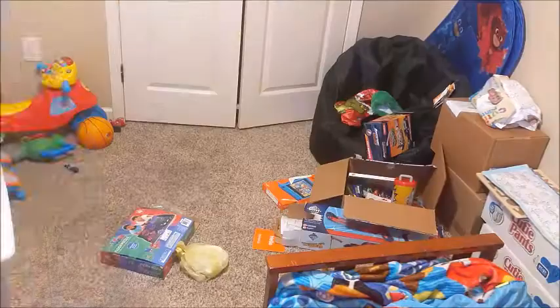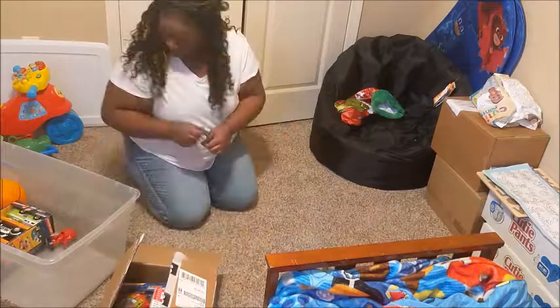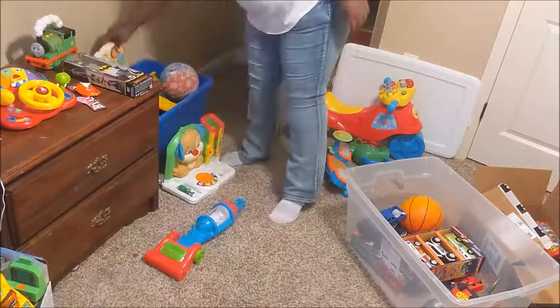So I've come into my baby's room and I'm picking up all of his toys, boxing them up, making sure everything is up off the floor, and making sure I vacuum the floor. That way when they come in to do their treatment, they don't have a bunch of toys in their way. So we're getting everything picked up and moved out of the way.